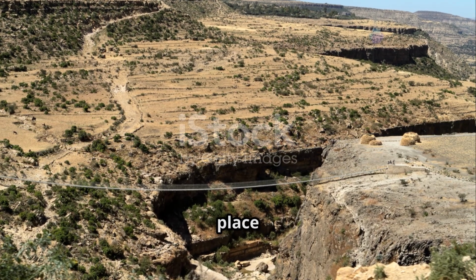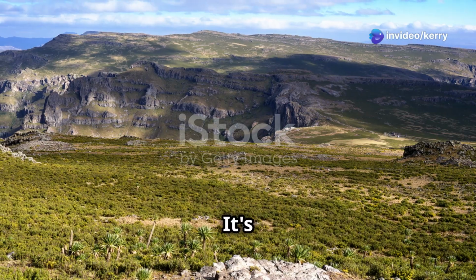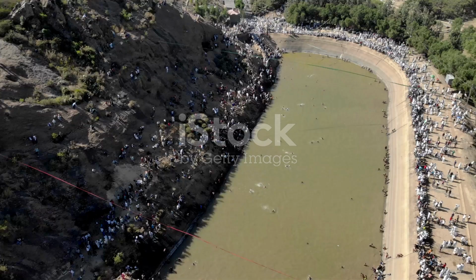The Great Rift Valley is a place of extremes, but it's also a place of incredible beauty and biodiversity. It's a reminder of the power of nature and the constant changes happening beneath our feet.